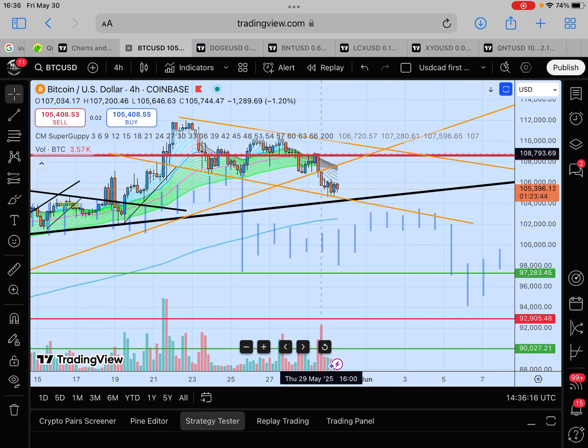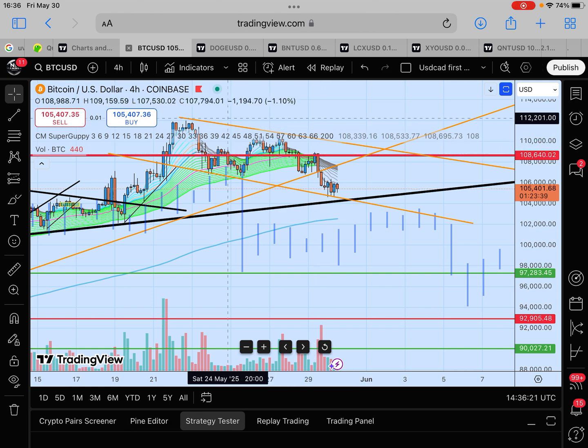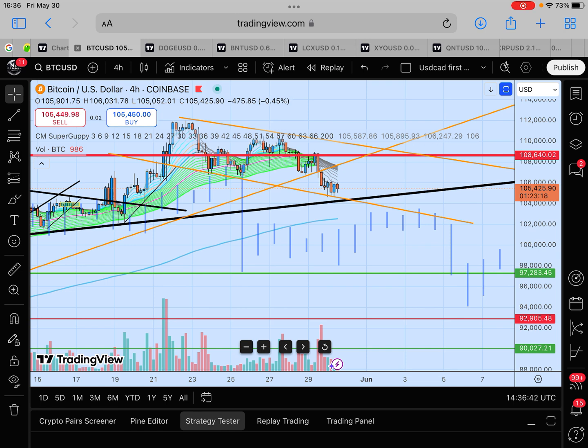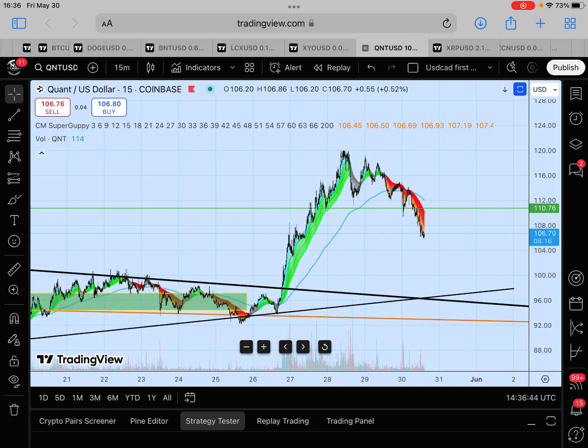So we see that Bitcoin had this drop. It did not hold above 108 as we were expecting, with it starting a downward trend line. If you're on my signal channel, you got out of any trade that you had, like we'll talk about here in a few minutes. But Bitcoin had this major drop from 108 down to 105, from an all-time high of roughly 112. But with that small, I believe around 5% drop, we were looking at QNT.